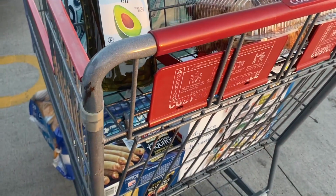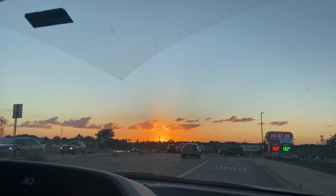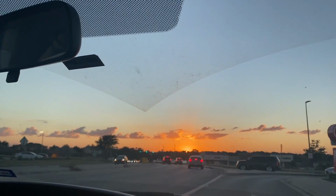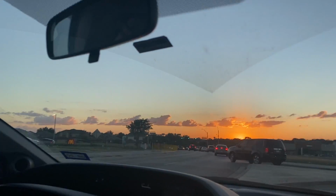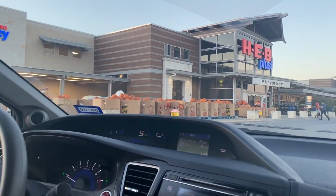Okay, we got like 5 things at Costco. And now we're going to HEB. Woo. Look at this beautiful sunset. And McDonald's. It's the Golden Arches. They got the pumpkins out.